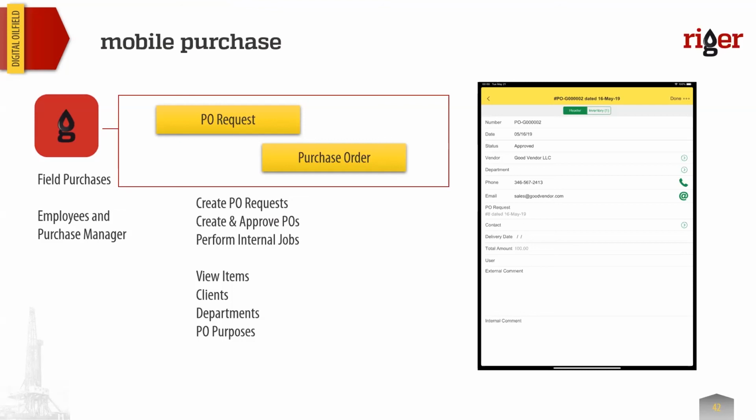In this application, the application itself is very simple, and the two roles that have access to it are the purchase order requester, which is the person in the field, and the purchase manager, who is going to be approving the purchase order requests.